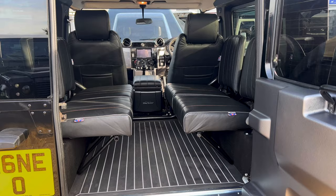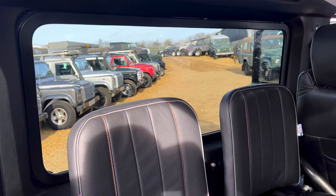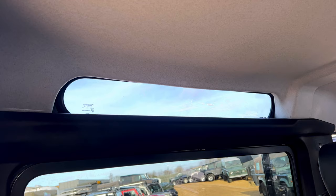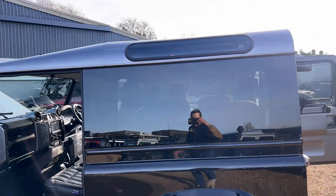And I really like this setup with two seats facing each other, and you can see how much light comes in through the side window. And you've also got the top window bit there as well, so it's incredibly light. And also have a look at how clear it is looking out, and how blacked out it is on the side. Okay, that is that one.